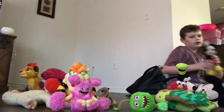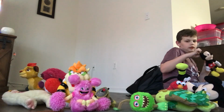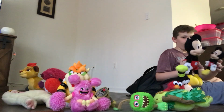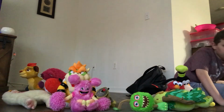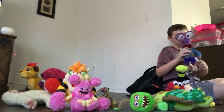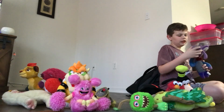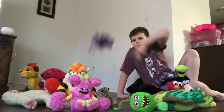Here is a smaller Mickey Mouse. Love his ears. Join his father! Alright. You got a fear plush? He's kinda scared. He's kinda scared. Alright, let's turn him over here.